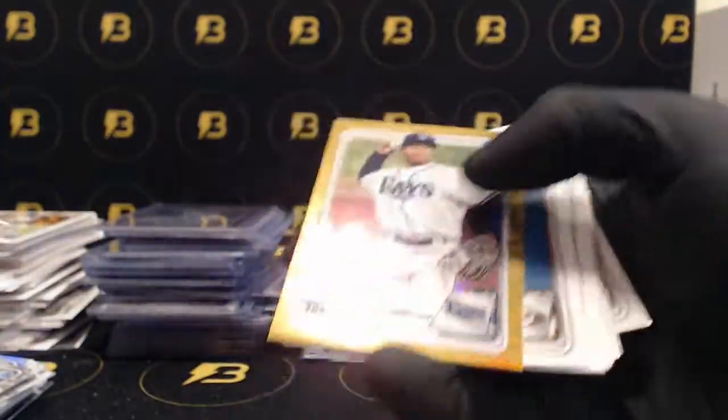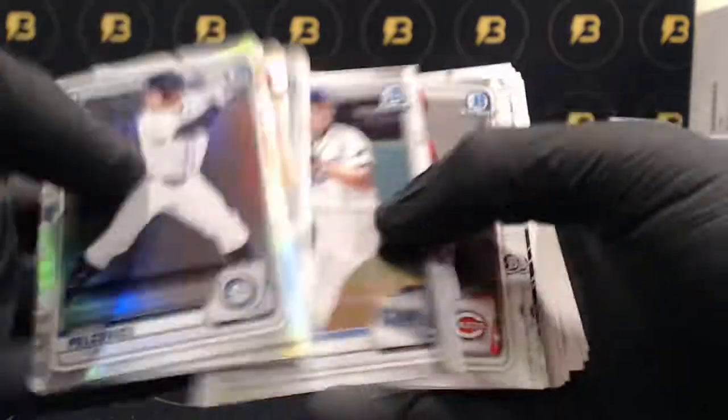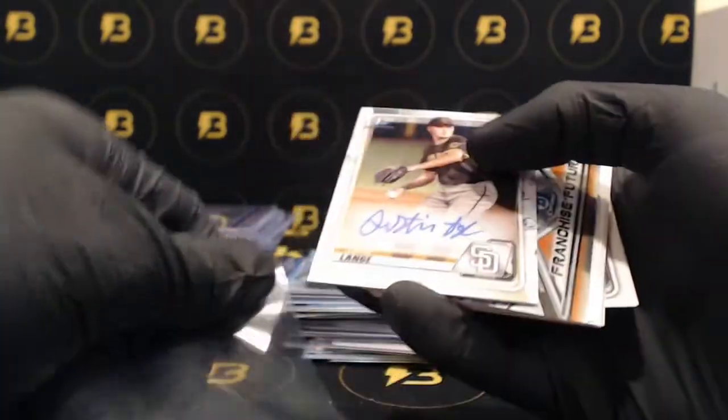Got Prater and Vloep. And we got Wynn going out to the Cardinals. And to 50, we got Edwards. Nice one going out to the Rays. Gold refractor. We got Polkovich and Hankins. Got Murphy and Krause. And we got Lane going out to the Padres. First Bowman autograph.